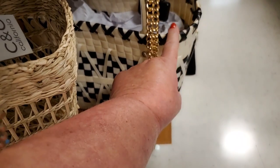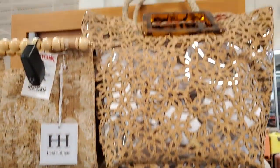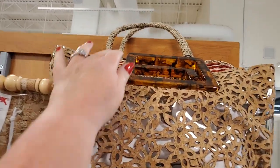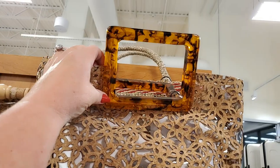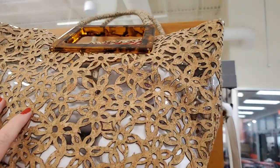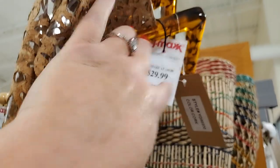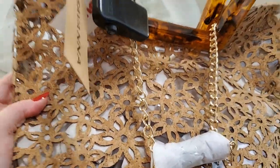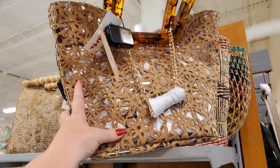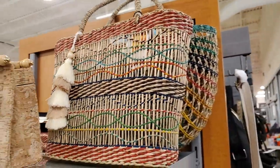This black and white one is $16. This one's $20. And look at that one. I love that one too. Look at that handle. Oh, I love it. It's so cute. And it's got the plastic underneath. Keep your stuff in. Let's see. That's $29.99. It has a chain handle as well. So cute. And then you have those. Look at them all.